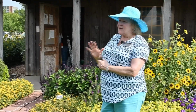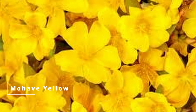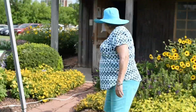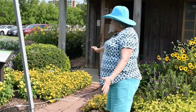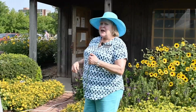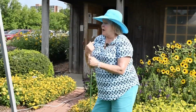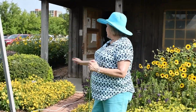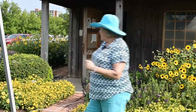Mojave Yellow. It's not new. It's been out. But both sides used to look like that. I don't know why this is pouting a bit. It looks like it got chomped here, but they forgot to eat that side. But that side is absolutely gorgeous. And even in the greenhouse, when some of the plants were getting overwatered, not by our staff, the yellow survived that so much better. So if I were to pick any portulaca, I'd pick the yellow one, the Mojave Yellow.